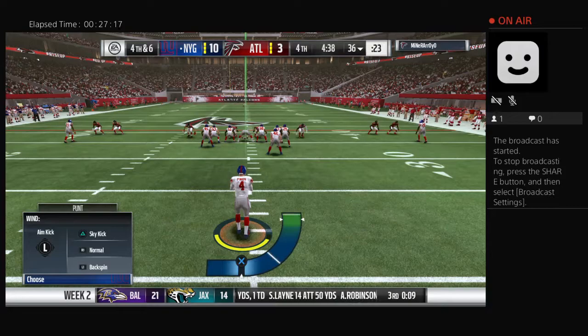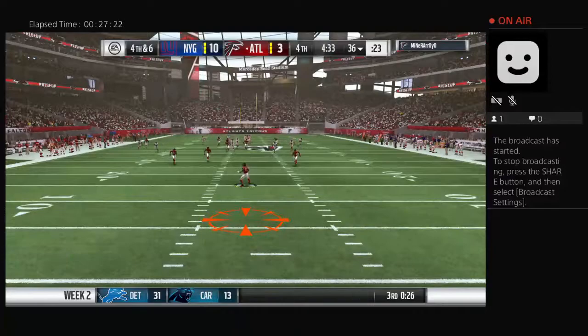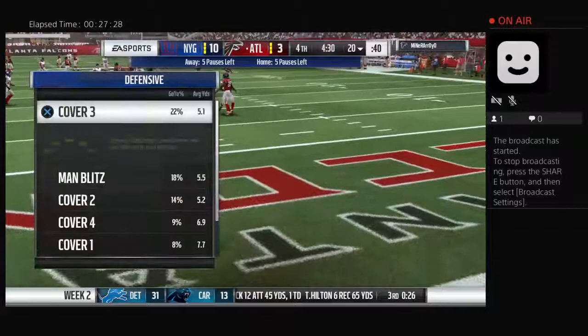He gets this one away, and boy, it's another boomer. And that'll hit at the 5 and go into the end zone for a touchback.